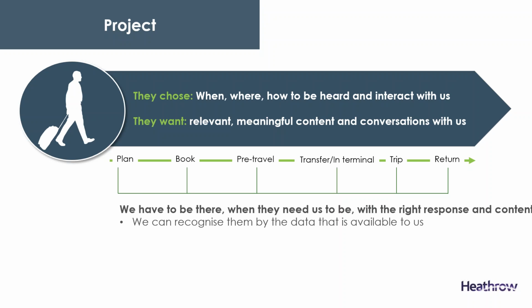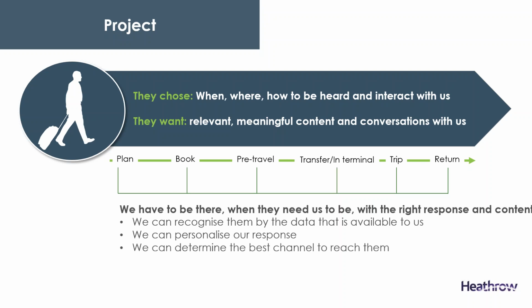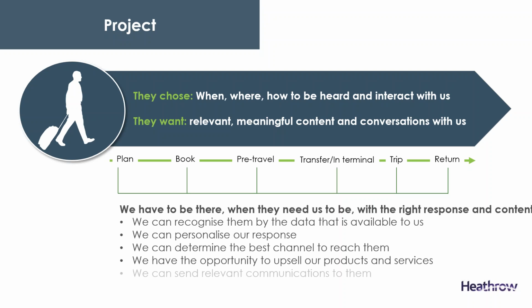And we do this by recognizing the data that is available to us. We can personalize our response based on that data. We can determine the best channel to reach them by. Is that email? Is that push notification? We have opportunities to upsell our products and services. As mentioned before, we can send relevant communications to them. And that's how we create that single customer view.